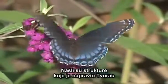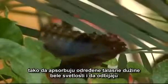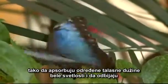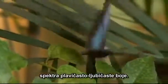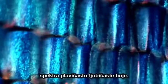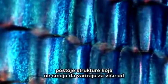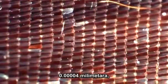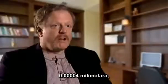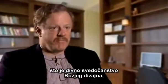They found structures that are designed by the Creator to absorb certain wavelengths of white light and reflect back to the viewer only that wavelength of light within the spectrum of a bluish-purple color. We have found, using electron microscope, there are structures there that can have no more variation than 0.00004 millimeters. A wonderful testament to God's design.